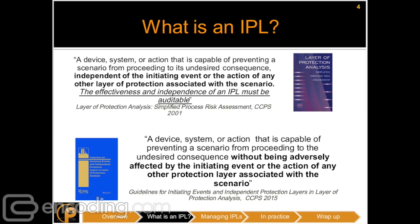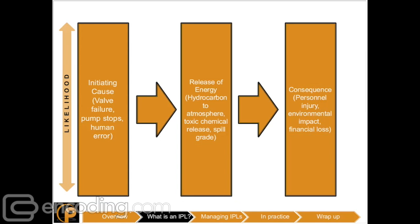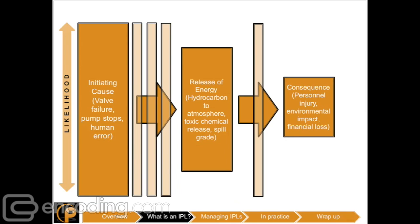So what does this all mean for IPLs? Well, I'm actually going to stop talking about IPLs for a second and start talking about safeguards. So safeguards come from our risk analysis, which is looking at scenarios where an initiating cause, such as a valve failure or really any equipment failure, starts a chain of events that leads to a release of energy and ultimately a consequence to personnel or the environment or to financial impacts. Safeguards are anything that interrupts this chain of events, leading to a reduced likelihood of the consequence occurring. So this can be everything from your alarms, any operator actions, relief valves, and trips.